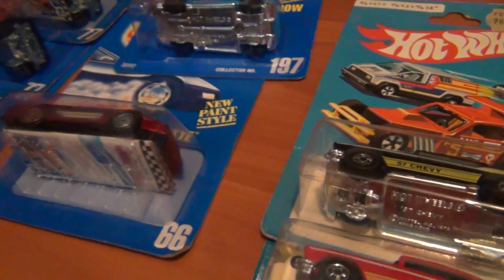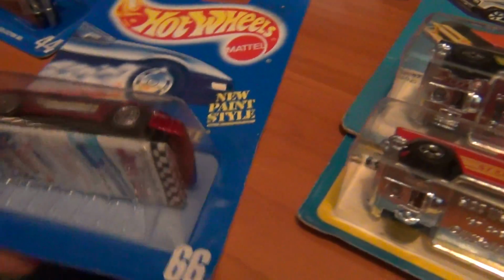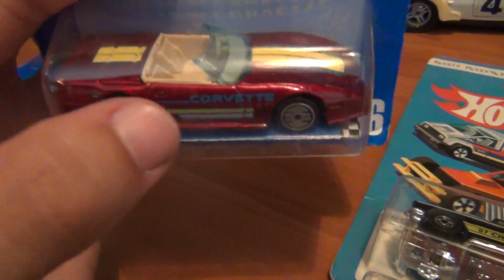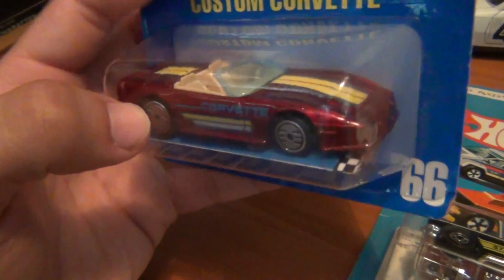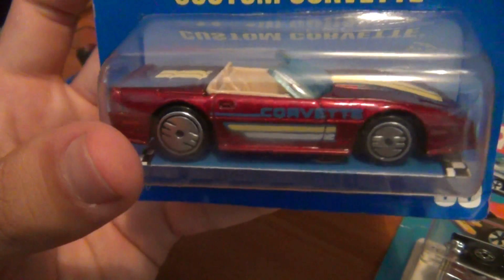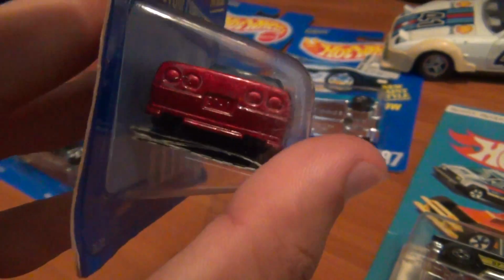Really love the old split window Corvette, beautiful car. Well, aren't all Corvettes beautiful? Got the old custom Corvette as well just here, the old convertible one. Actually did see this particular year of Corvette as well today. Might have been roughly late 80s, early 90s one though, but it still pretty much resembled this shape.